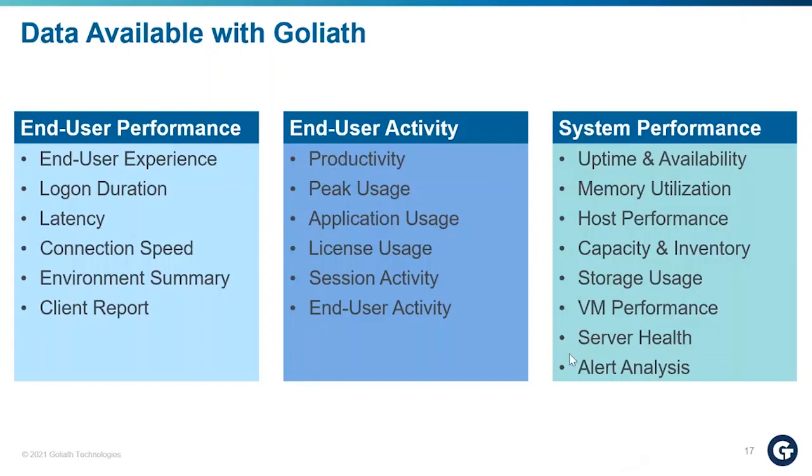All of that can be run as on demand reports, weekly reports, daily reports sent to different business line managers, so that the right people have the information right in front of them, and also so that they can use that information for capacity planning and future planning as far as the overall health of the environment, and also to be able to compare changes in the environment.